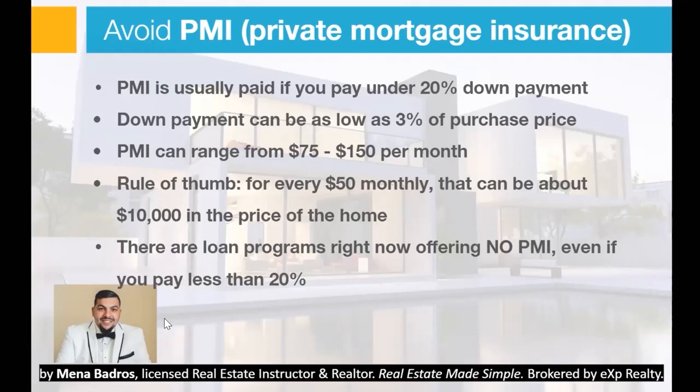PMI can range between 75 to 150 bucks per month. So that makes a big difference. A rule of thumb, for about every $50 per month, that can translate to about $10,000 in the price of the home. So for example, if I'm paying $50 towards PMI, if I was to avoid the PMI, essentially I can get a house that is $10,000 higher in price than the one I'm getting now, right? So avoiding the PMI can really be advantageous to you.